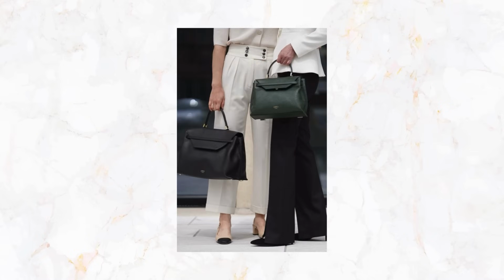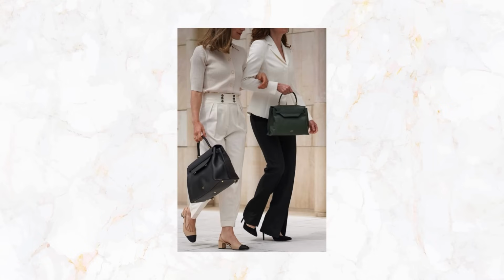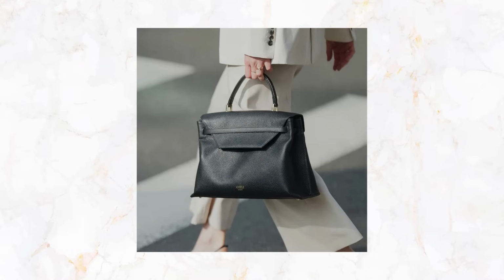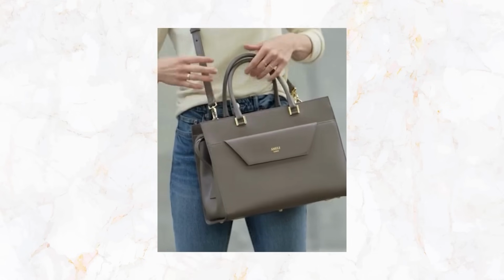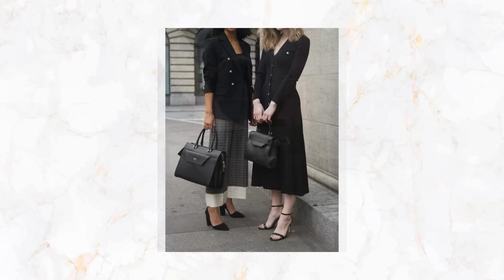What French women do brilliantly is find that one bag that's just big enough to hold their day-to-day life. Keys, wallet, phone, sunglasses, maybe a book, and they commit to it. It becomes part of their visual identity. Instead of switching bags with every outfit, they choose one that complements everything they wear. And honestly, that's smart. It saves time, reduces clutter, and gives your look a consistent visual thread.